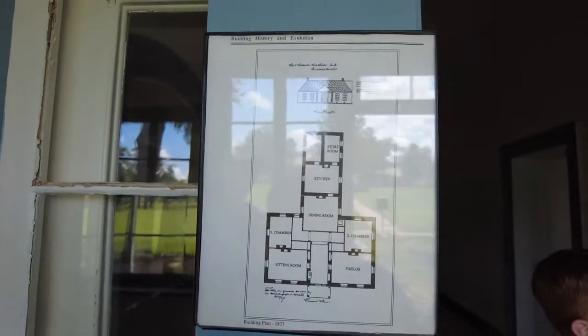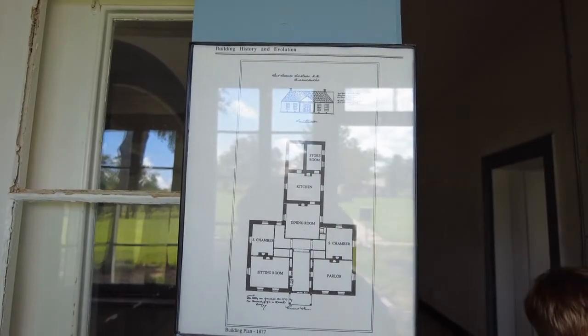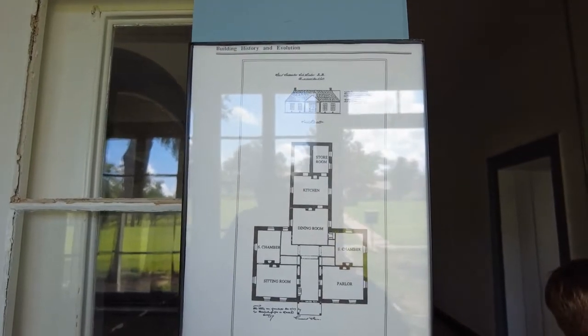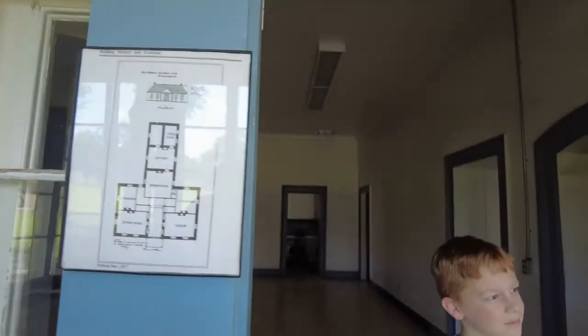So, it just shows you the difference here, actually. So we've got a sitting room. I don't know what an S chamber is. Parlour. And another, sleeping chamber. Not a bedroom, a sleeping chamber. Took me a while. Dining room, kitchen, and storeroom. You notice there are no bathrooms, Xander? Mm-hmm.